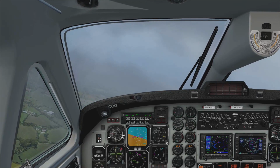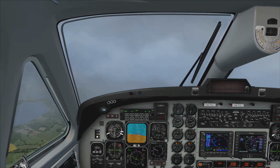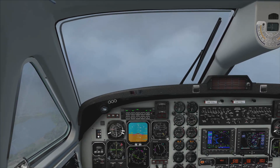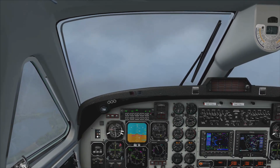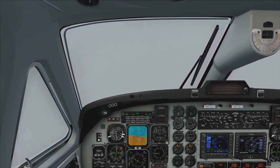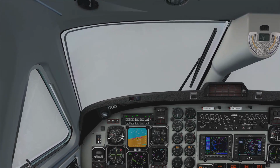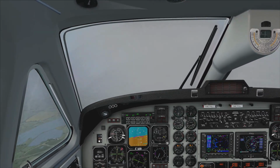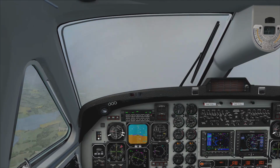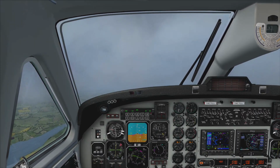Okay, now in approach mode, so let's see if this computer can do its thing. Get us down, or at least line us up, and then I'll take over. Okay, we've captured the ILS. I'm really worried now about the final stages of this landing. Is it going to blow me off the runway? My landings are not particularly great, as you probably know after watching the previous episodes. Yeah, so let's go for it.